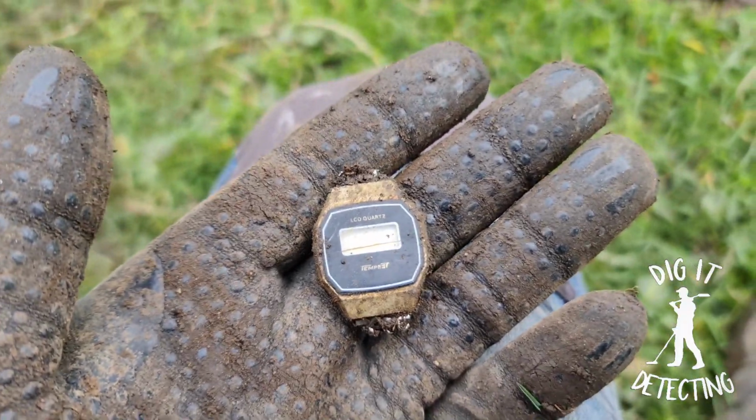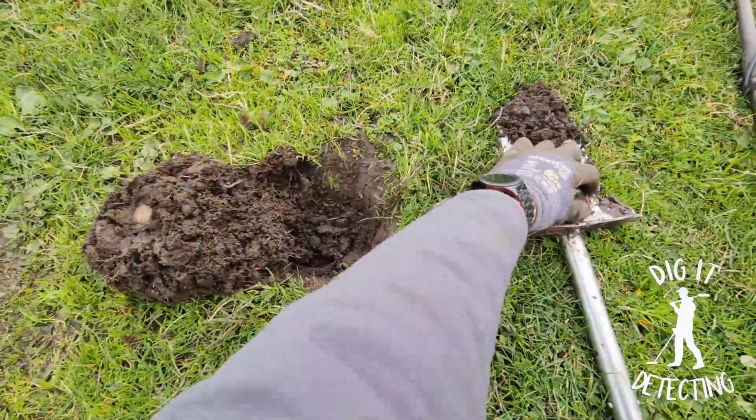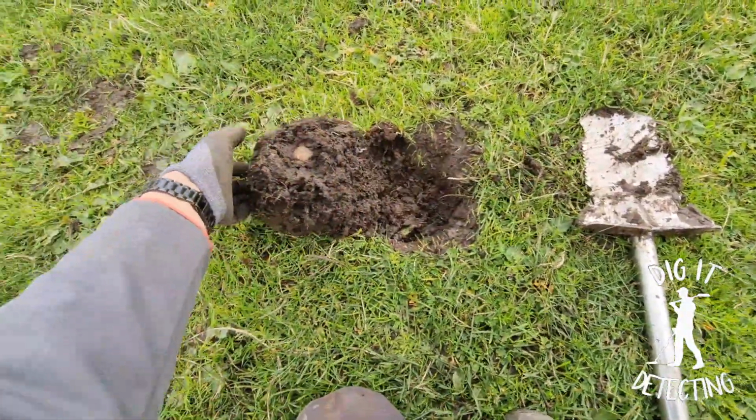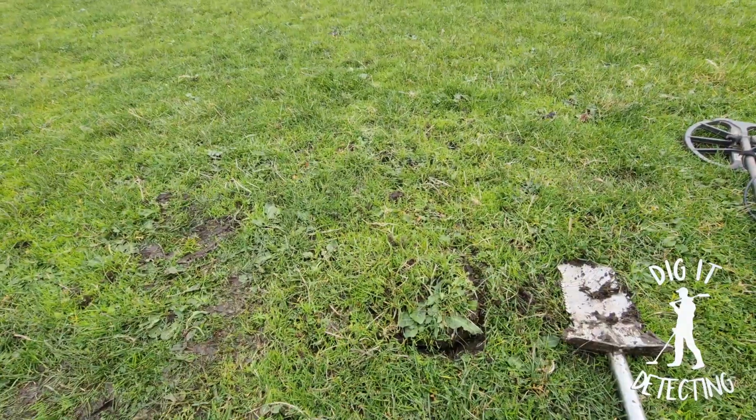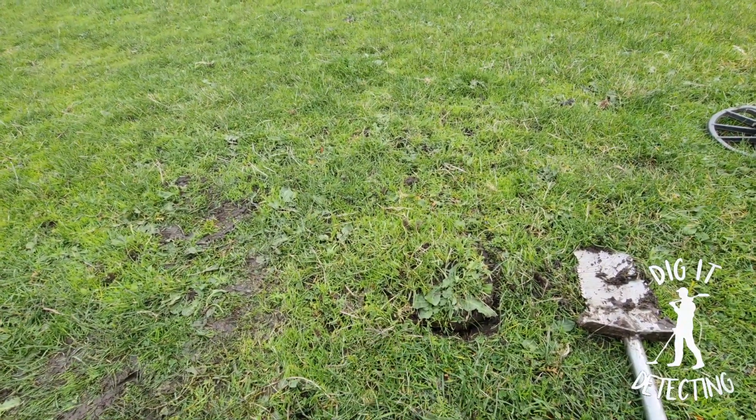Oh well, on to the next. I'm really chasing the big silver now. We've got the little silver and we've got the penny, so I really want a nice big silver. Or look, I'll settle for a ring or a badge or a pendant. Yeah, that'll do me fine.